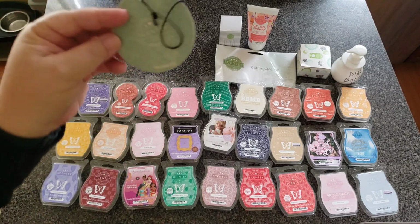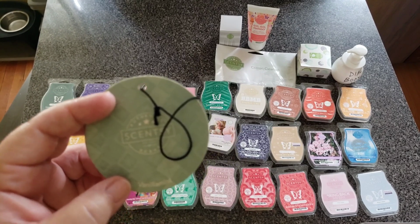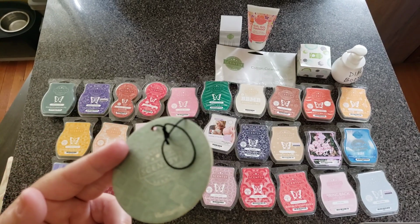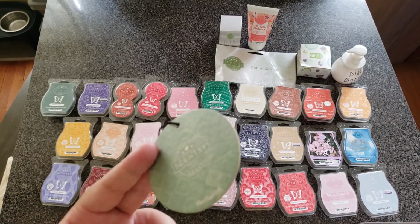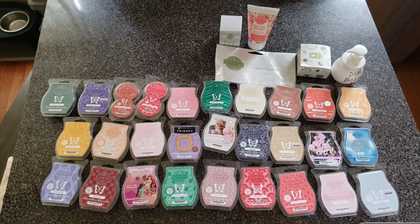Okay. Here is a vanilla mint scent circle. Vanilla mint is described as wintergreen, frost, vanilla, and frozen citrus. We have a couple of things in vanilla mint. I don't remember what. I know it's not the wax. Whatever. Vanilla mint wax is really nice. And every time I warm it, I say, oh shit, I should warm that off. And I don't. So whatever. This scent circle lasted 5.5 minutes. And then it was gone.